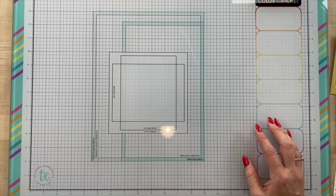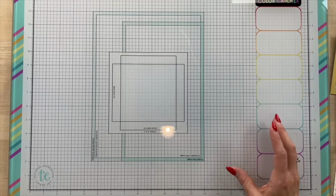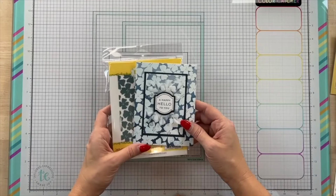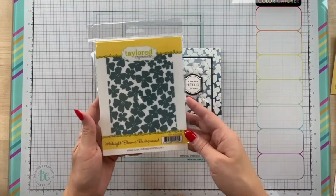But not yet. Just not yet. We have a few other freebies that were offered during different promotional periods for us that we are now bringing out for our collection as well. This one is called Midnight Blooms.